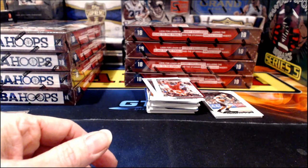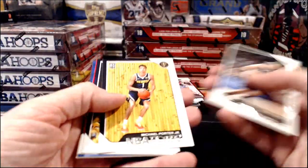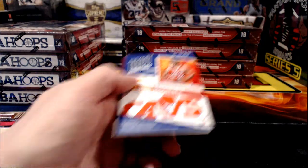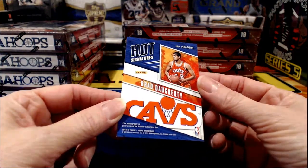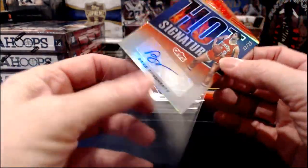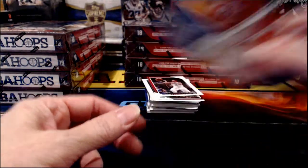So, are we all three? No, we're two rookies and one veteran. I thought for a minute we were all three rookies. But we're 2-to-1 rookies to vets. Now we're 2-to-2. This is Brad Daugherty for the Cleveland Cavaliers. That is numbered to 25 with your nice little throwback signature there if you happen to have the Cleveland Cavaliers.